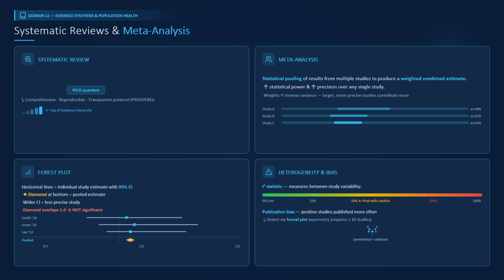One practical caveat. Funnel plots need at least 10 studies to be interpretable. Below that, you're reading tea leaves.